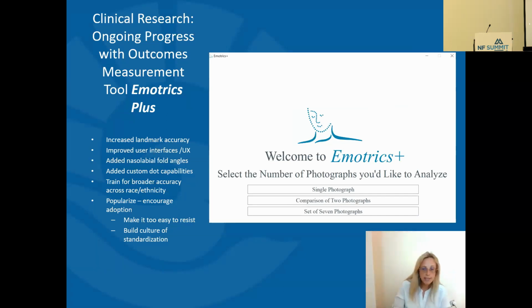So we started off with Emotrix, and now Emotrix Plus has some additional really important features. Number one, it's got better landmark accuracy. So those dots that you saw on the face are automatically assigned by the program, but sometimes they're not quite in the right position and you have to move them. Increased landmark accuracy makes it much easier for the clinician who wants to assess it.